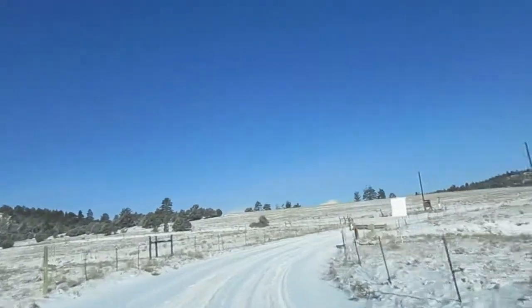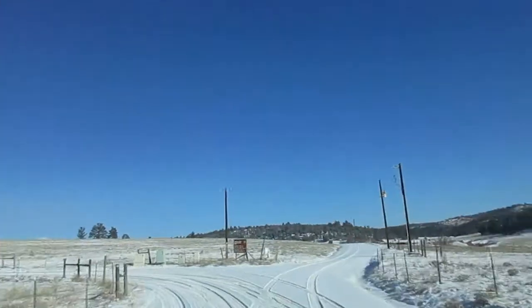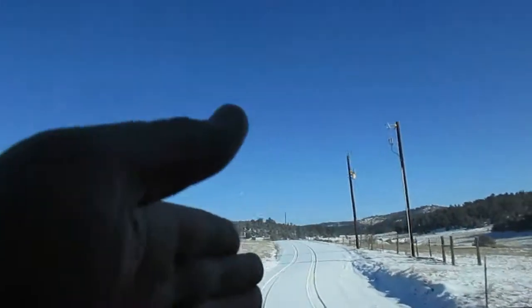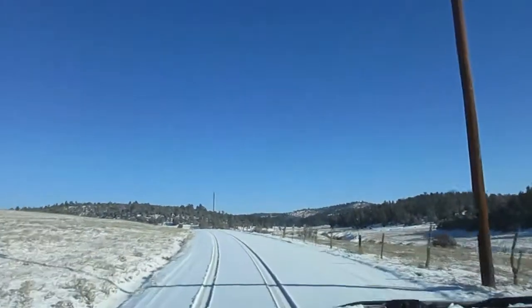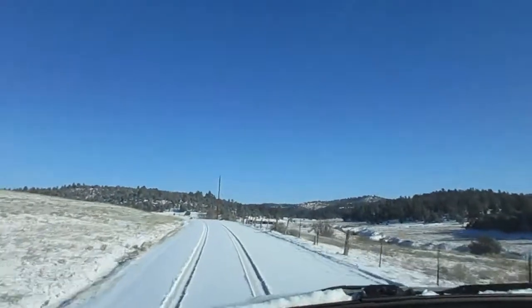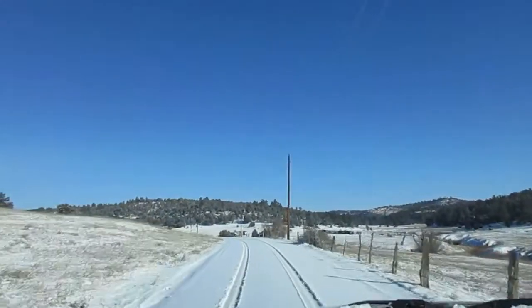Come around here, and if you go left right here, that's the way I'll go back to my house when we're done. Here's the Spanish Peak wildlife sign, and we're at 10.7 miles. I'd say it's right at 11 miles because I didn't start the odometer right off the bat. We're gonna go up here and take a right, and we'll be at the property pretty soon.